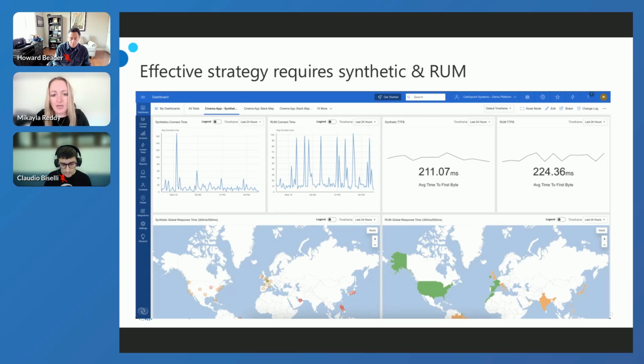And then key takeaway number 2 is that effective strategy requires both synthetic and real user monitoring. Again, synthetic is going to give you that proactive view, but like we talked about with Core Web Vitals, those are both lab and field data. So that requires real user monitoring. Real user monitoring is just a super lightweight JavaScript tag that you can add to your page that will collect that information from your real users.